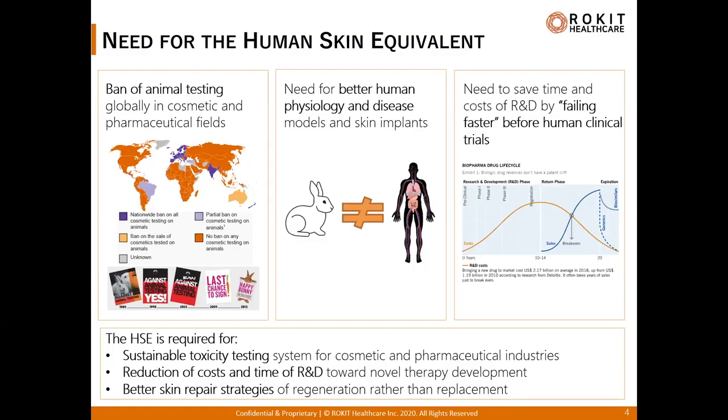So the one project I'd like to share about today is the development of the human skin equivalent, also known as HSE, with bioprinting. What is the purpose of it? What does it take to create? What are its applications today? And in the context of all of these, what can ROKIT Healthcare offer to support?